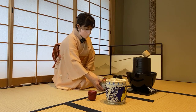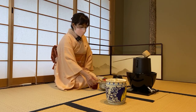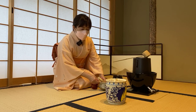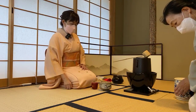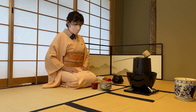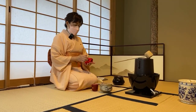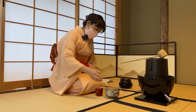Wow, today you changed the bowl. Yeah, changed the bowl, because it's autumn, from the summer version to the autumn one. Then you can see it's totally different. Wow, the bowl. Sugoi ne. The pattern is very unique.